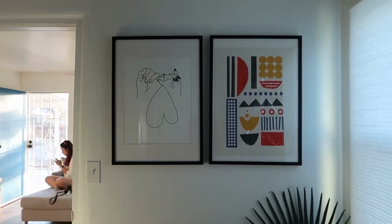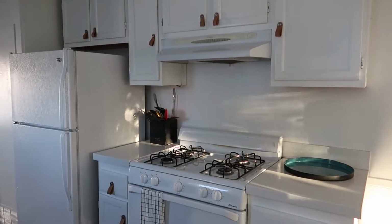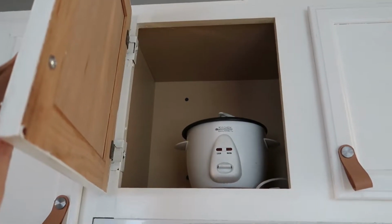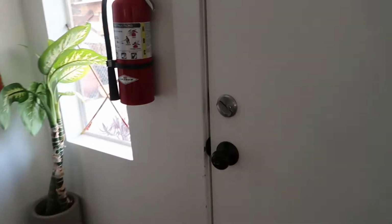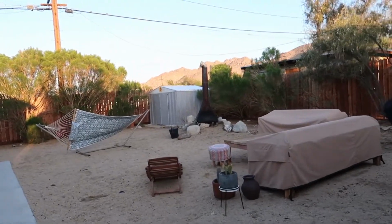I love that each room has some sort of art on the wall. This kitchen is fully equipped with stoves, pots and pans, and oven. It's very well stocked. There's even a rice cooker. And next is the part of the house that Rebecca and I love the most. Welcome to the dining area. We are planning to cook a little bit while we're here, so these will be very much enjoyed. And lastly, it is the backyard. Lovely, just lovely. And that's all for the house tour.